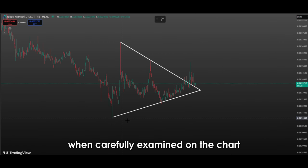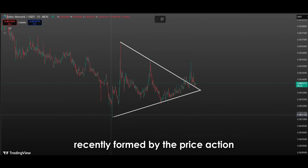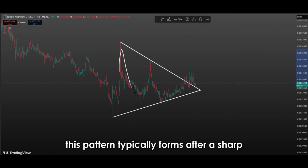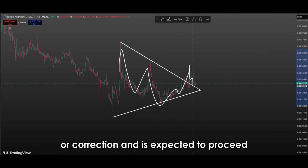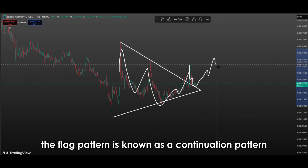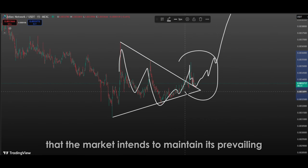When carefully examined on the chart, it becomes apparent that the flag pattern recently formed by the price action has a technically clear structure. This pattern typically forms after a sharp upward movement, followed by a brief period of consolidation or correction, and is expected to precede a continuation of the existing trend. The flag pattern is known as a continuation pattern in technical analysis and is often an indication that the market intends to maintain its prevailing direction.